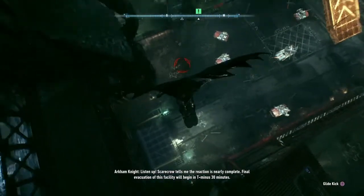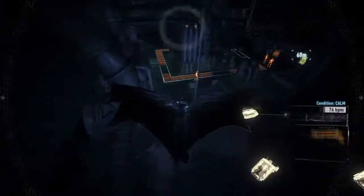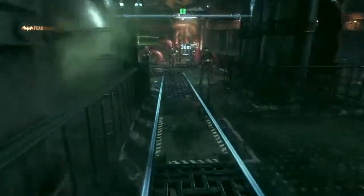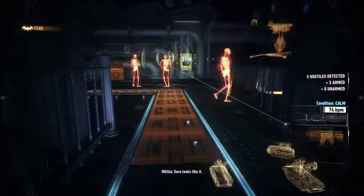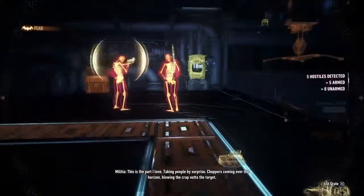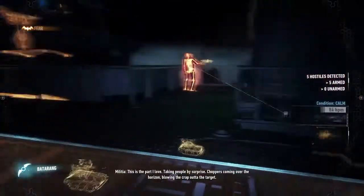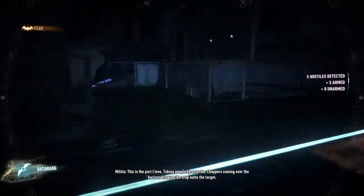The reaction is nearly complete. Final evacuation of this facility will begin. Team up. Good. So it started. Sure looks like it. This is the part I love. Taking people by surprise. Choppers coming over the horizon, blowing the crap out of the target.